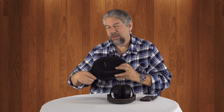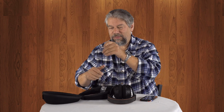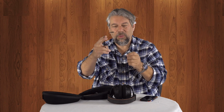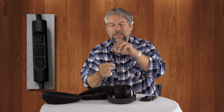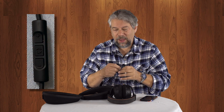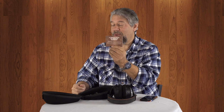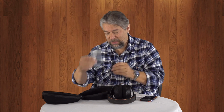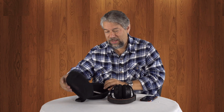In the case, you have not a whole lot of stuff, but here's the 3.5 millimeter wire that lets you plug it into an audio device. Notice there is an inline control if you want to use them that way. Very compatible. A card, a unique piece of craftsmanship, a guarantee. There's a user's guide, empty bag, USB-C charging cable. That's it. And a really big portable container to carry it in.